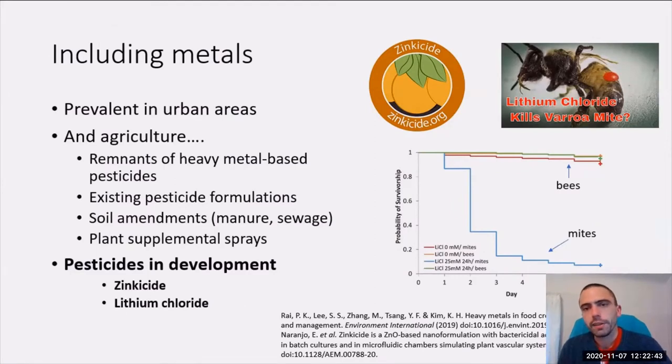But in addition to pesticides, bees are also exposed to metals, not just in urban areas, but also in agriculture. I've listed a few different sources of metals in agriculture on this slide. The ones I'm most interested in are still in development. So metals are being incorporated into pesticides that are right now in development and will likely come to market in some form in the coming years. This includes zincicide, which uses zinc to target bacterial infections of citrus trees, and lithium chloride, which is actually in development to treat varroa mites and honeybees.